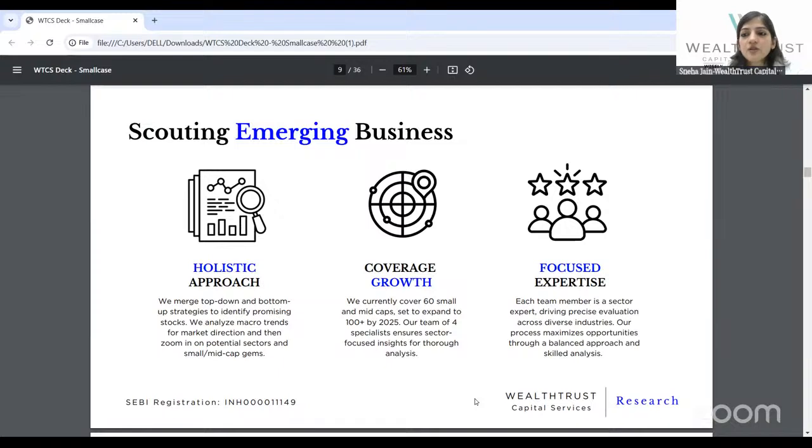When we are scouting opportunities, our main thesis is to take a very, very holistic approach. So as I said, we merge the top down and then get into bottom up strategies to identify very promising stocks. We analyze the macro trends for the direction of the market, and then zoom in on potential sectors, again within the small and mid cap, which could become gems of the future.